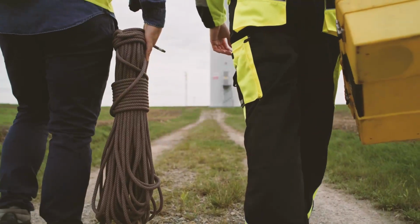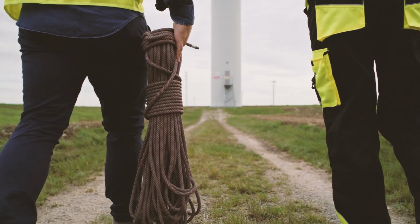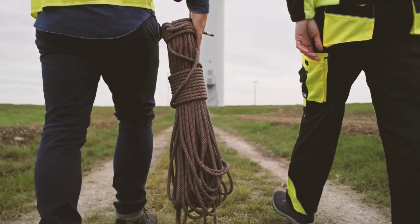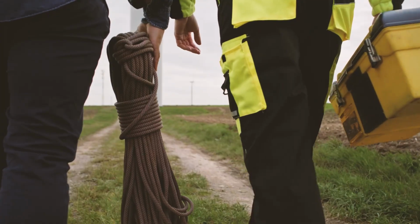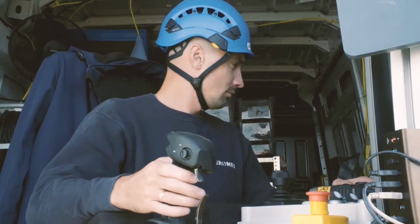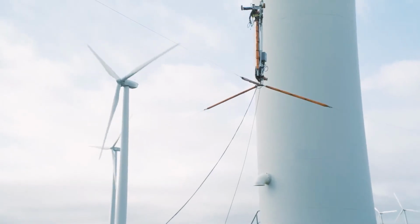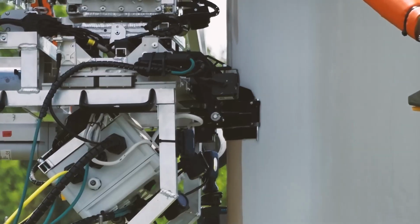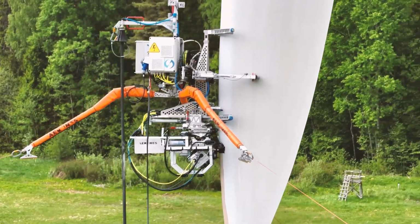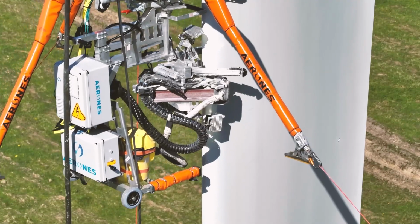A shortage of qualified rope access technicians is looming, especially with the rapid expansion of wind turbines, along with the need for maintenance and repair as they age. Aerones, a pioneering force in the industry, has risen to address this critical issue. We've developed a versatile fleet of wind turbine maintenance robots, covering every aspect of turbine care.